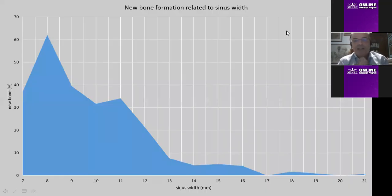You see, in other terms, in this graphic, you can see on the x-axis the sinus width in millimeters, and on the y-axis the new bone formation in percentage. You see there is a lot of new bone formation until 11, 12 millimeters, but after 12 millimeters, really, really little bone is formed after transcrestal sinus floor augmentation.